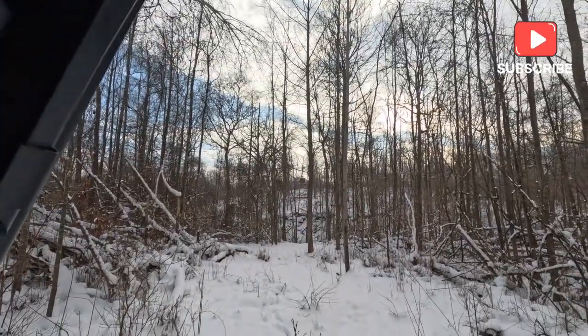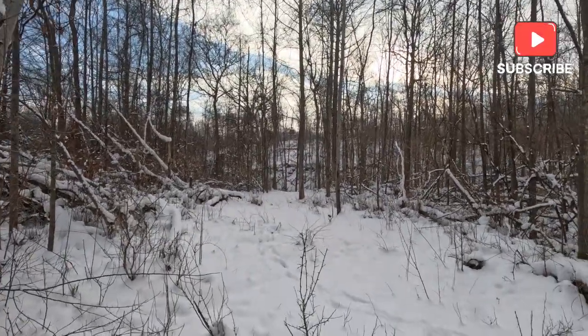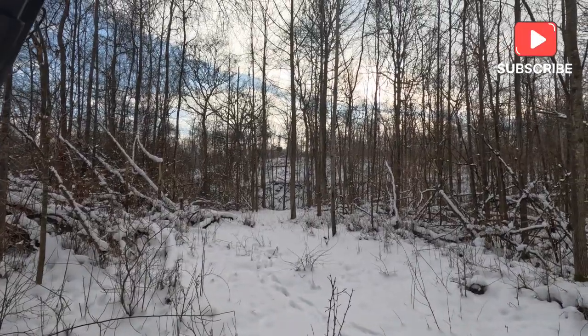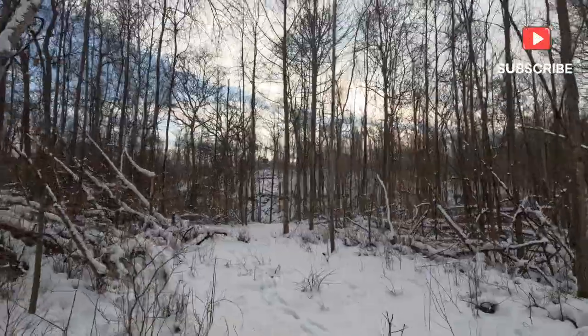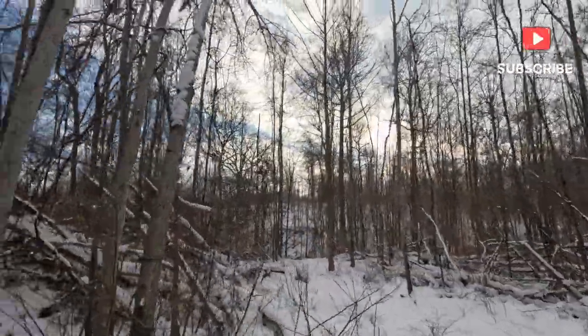Dad's stand is up through here. We've got this little clearing and the deer go right through it. There's an old strip hole there in the middle. It just looks a lot better with snow.